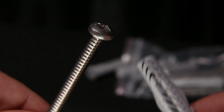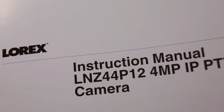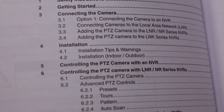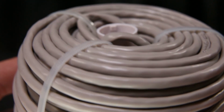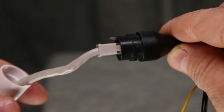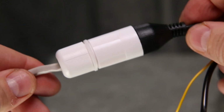The camera itself is supplied with 4 very heavy-duty screws and plastic anchors. The kit also includes a detailed instruction manual in several languages, featuring installation, operation, and safety instructions. A 24-hour surveillance window security sticker and a 100-foot Ethernet cable are also part of the kit. The cable has a unique locking mechanism which prevents the cables from accidentally detaching during installation.